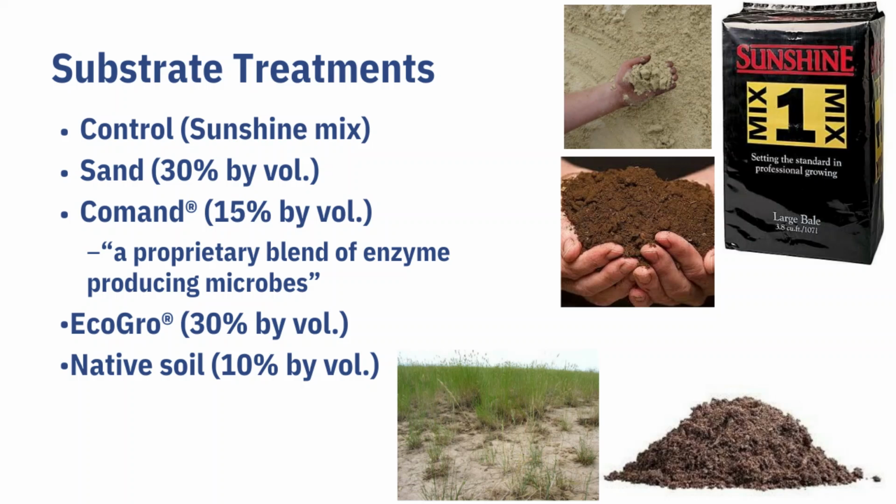We literally just harvested the last round last week, my graduate student and I. The quick version is, depending on the species, because we had 12 different species, they either preferred Command or sand treatments over any other treatments. And when I say they preferred, they grew faster, had flowers form sooner or more abundantly, and ended up having a larger biomass. So it's not just the size of the plant necessarily, because you can have a super thin, spindly plant that's big, but then it may not have a lot of biomass. So we are working on that right now.